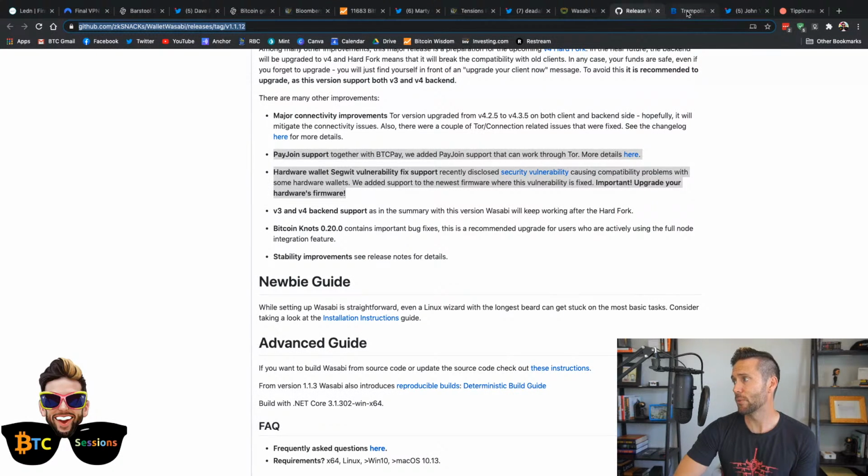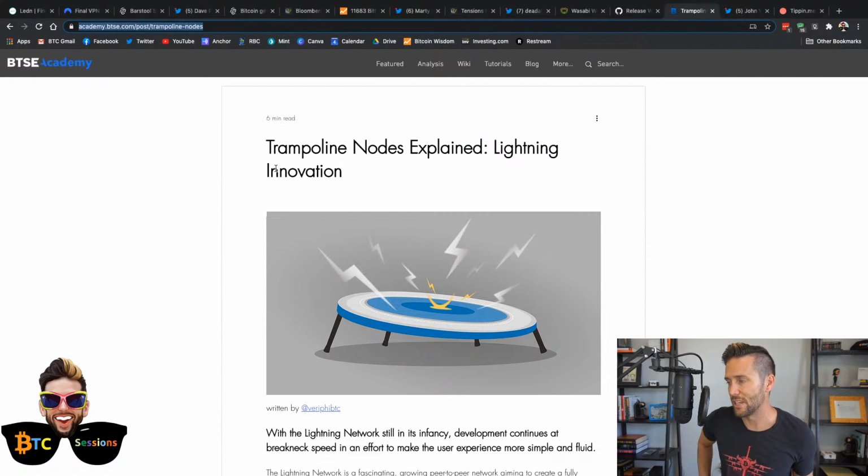Okay, and last couple things here. There's a new article from the Bitsy Academy from the guys at Verify. This one is about Trampoline Nodes in regards to Lightning Network. So Lightning Network, tons of new innovations happening since its launch in 2018. When I first started using it, very difficult, non-intuitive, getting easier and easier.